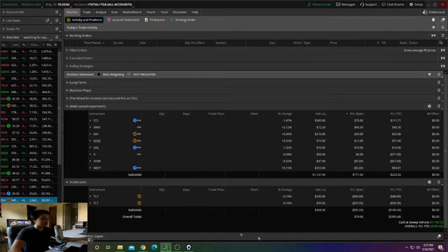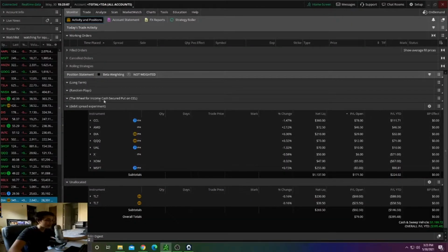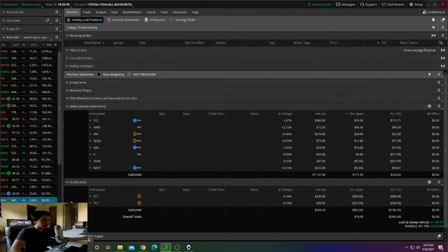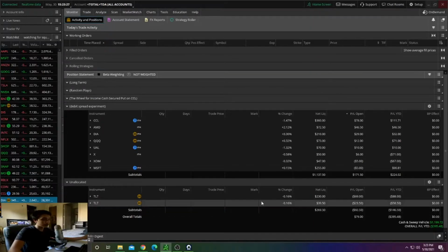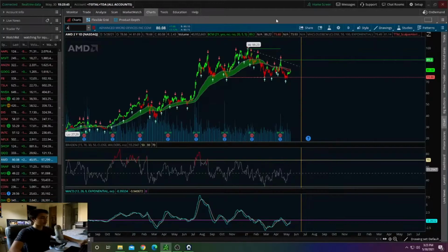Okay guys, you can see here that our profit loss open is $79. And on all of these debit spreads diversified through these companies, we are up a total of $171 off of our $1,000 initial investment. And you could see here on our TLT plays, we'll get more into this play later, we are down $92 off of our $300 investment. So we are up overall, and let's dive into some of my plays.